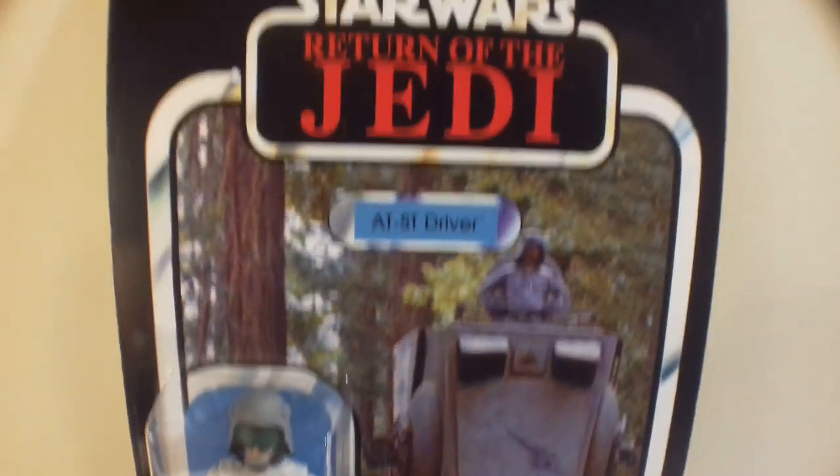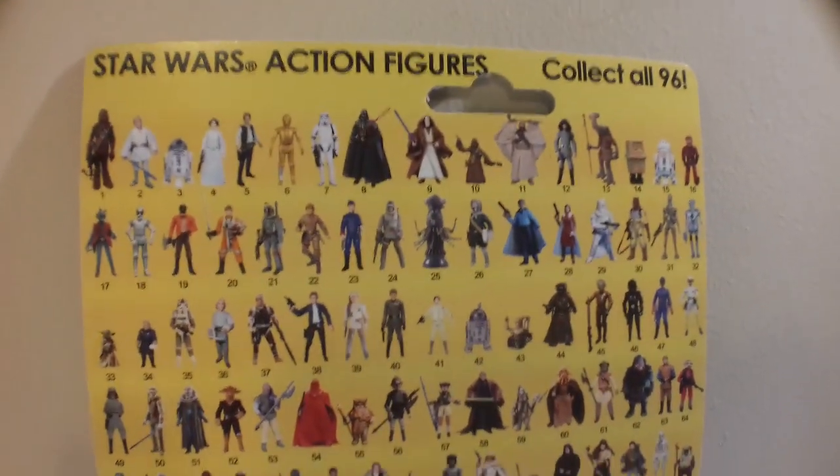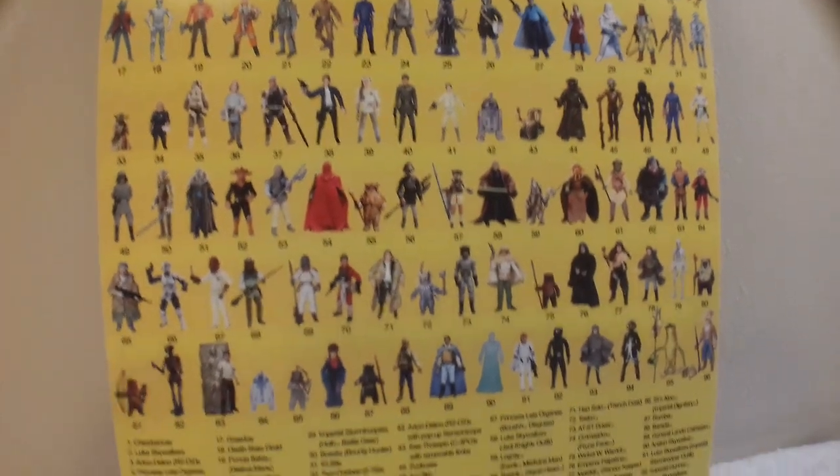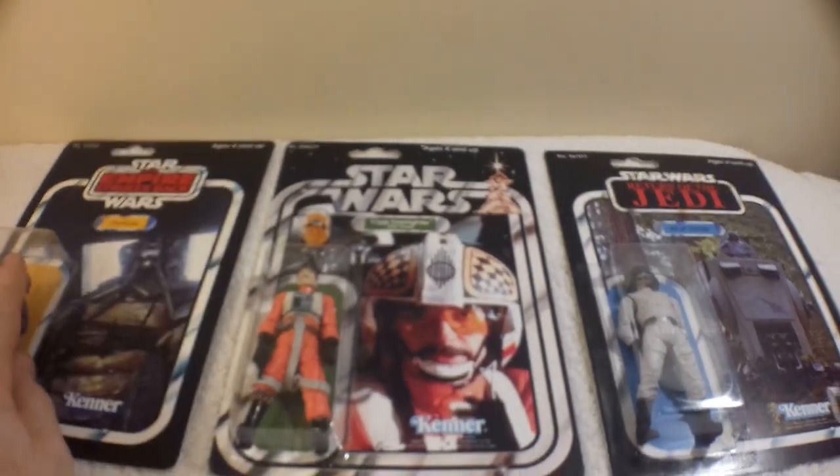Bubble again in the classic 80s style. Let's have a look on the back. Yeah, much like the other one, you've got the classic 96 card back, but again with modern figures featuring, so it's nicely thought out and nicely made. Very good indeed. I might just cut there and show you the blue milk one again, and the Boba Fett one I've had delivered too.